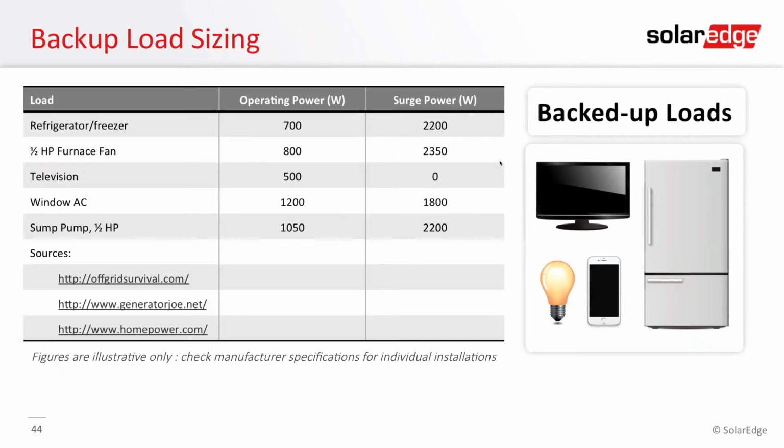So here's just kind of a load sizing example. So if I were to back up my refrigerator, its operating power isn't that much. It's only 700 watts, but what we have to be careful of is the surge, because to get that compressor running, it surges at 2200 watts, then it runs for like 5 minutes at 700 watts, and then it turns off. Okay. If we're again on the East Coast and we want to back up a furnace fan, same thing, to get that furnace fan blowing, a big surge, but then its operating power is very low. And why that's important is because on the East Coast, typically power goes out when there's a snowstorm, right? When it's cold outside, and we want to make our home livable.